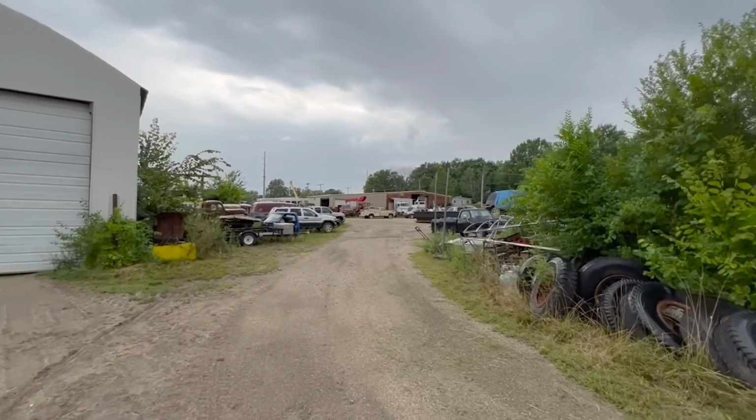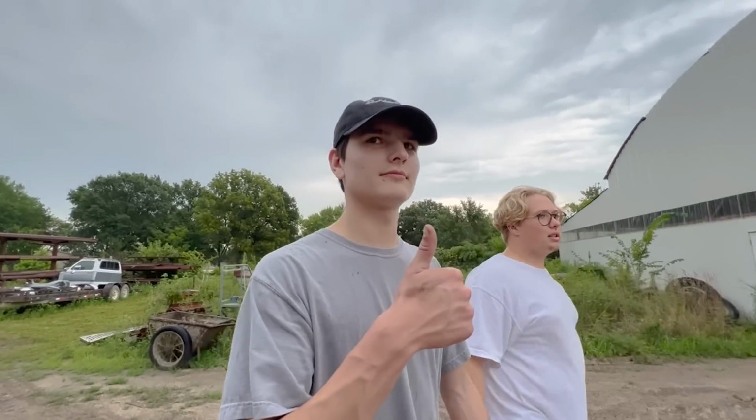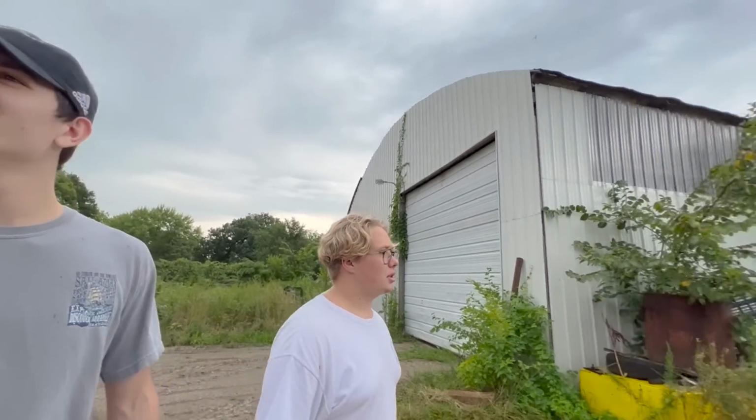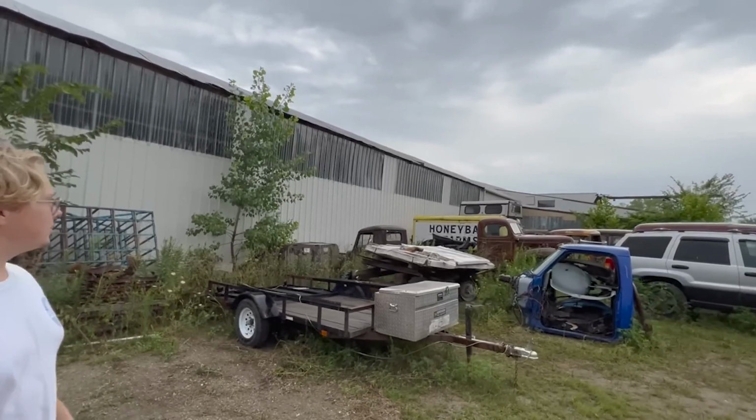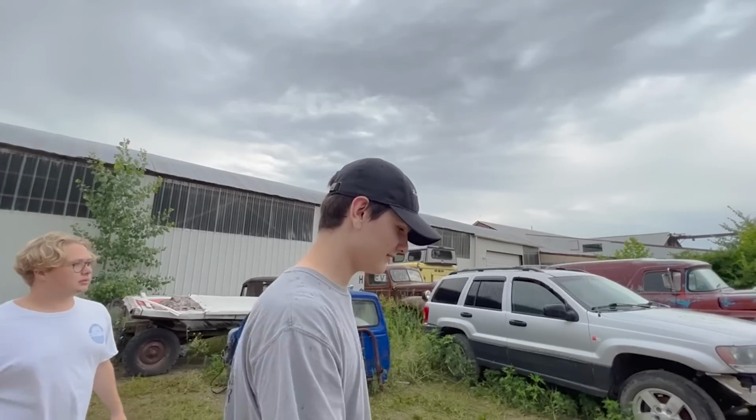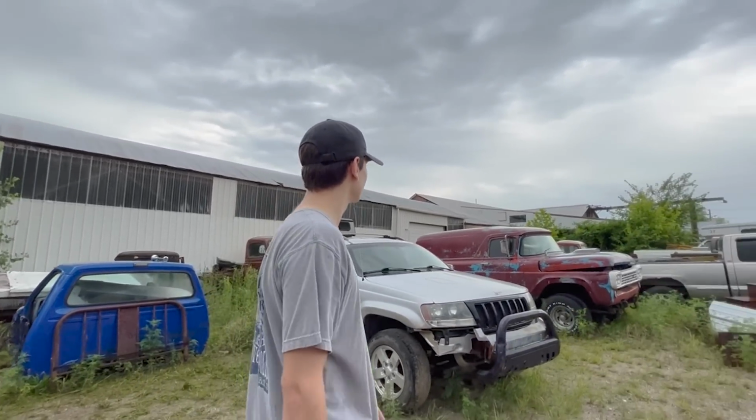But this way, there's more stuff. What do you think, Josh? Thumbs up. What do you think? There's a lot of good cars here. A lot of rare cars. Yeah. He started one old Jeep. It was sitting in the field over here for a year. And I watched him just put some old oil in it, gas in it, and just start it up.